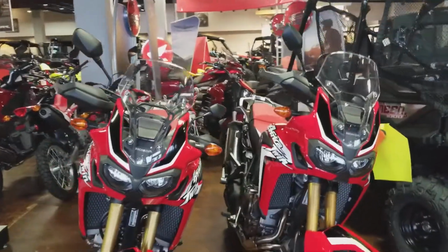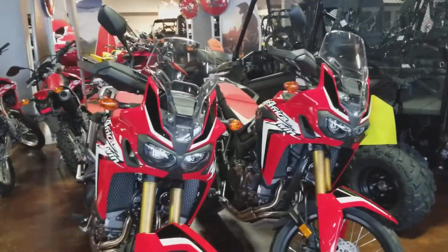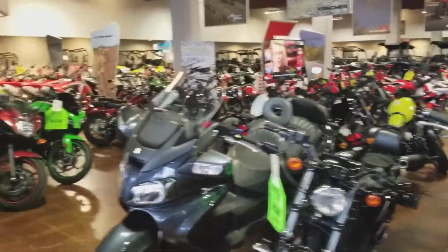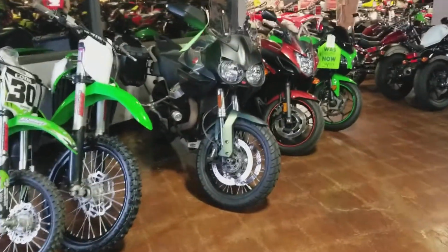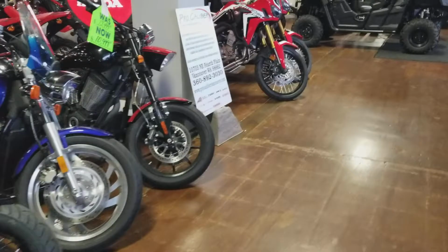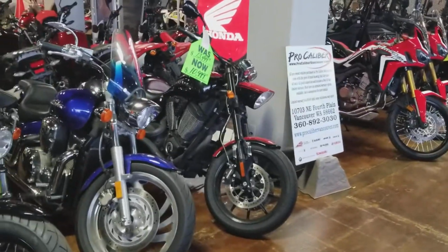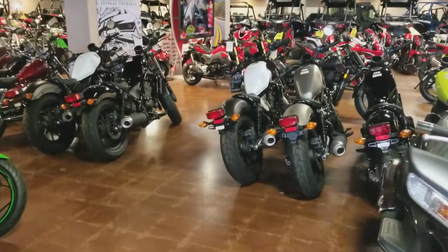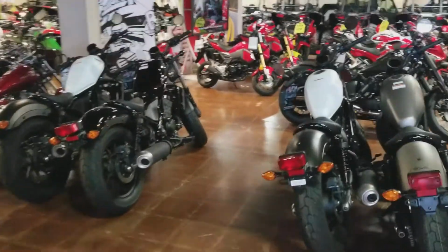Coming over here to Honda, we've got a great deal on our Africa Twins right now. We've got a couple of them on sale. We also have more used bikes over here. We have one of the largest selections of used bikes in the Northwest, and we price our bikes very competitively. If they're on the floor and they're used, you know you're going to get a great deal. Plus we do have a limited 30-day warranty, so when you buy a used bike from Pro Caliber, you know we're going to stand behind it, and it's been through our shop and checked out.